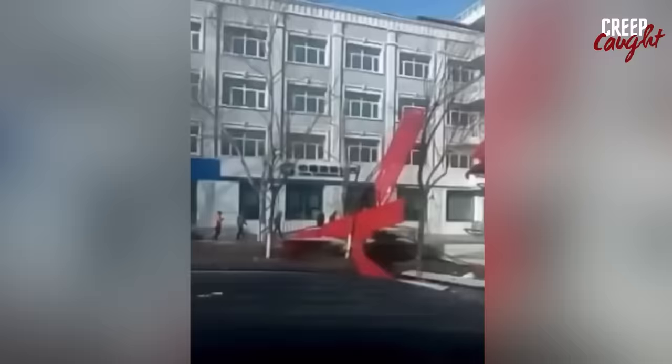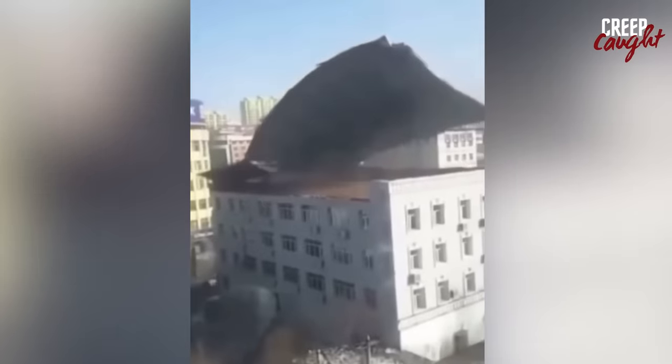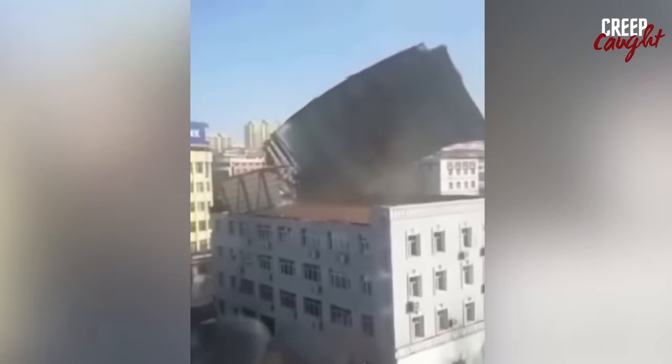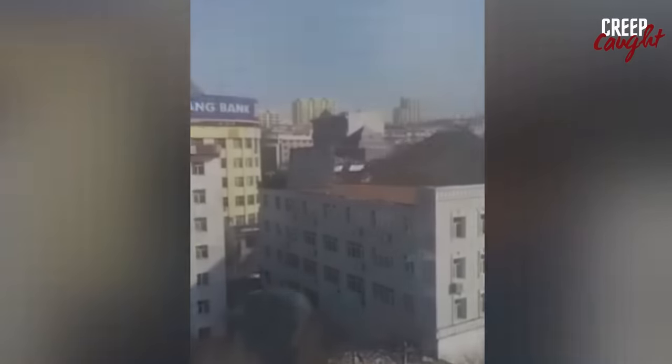Reports from local news say that the now roofless building used to be a bank in downtown Shuangyashan. It's not clear if the roof was torn off because of the strong winds, or if the roof itself was weak. Thankfully, no one was under the roof when it fell. The damage was mostly minor, affecting streetlights and electrical cables, so the overall effect was not too severe.